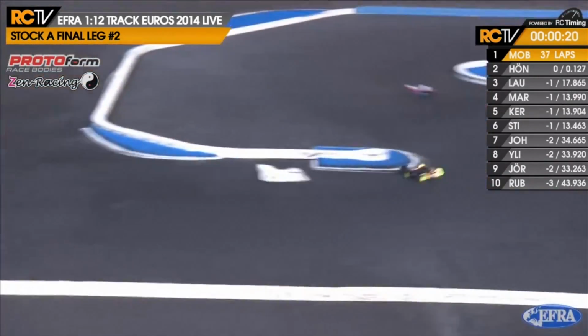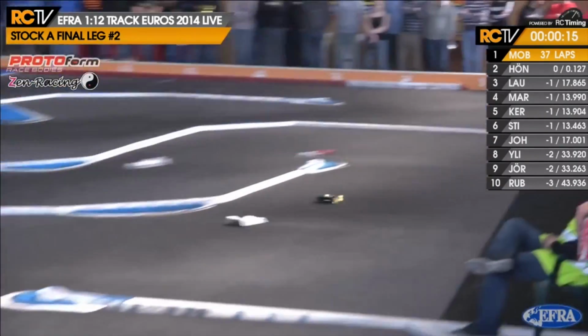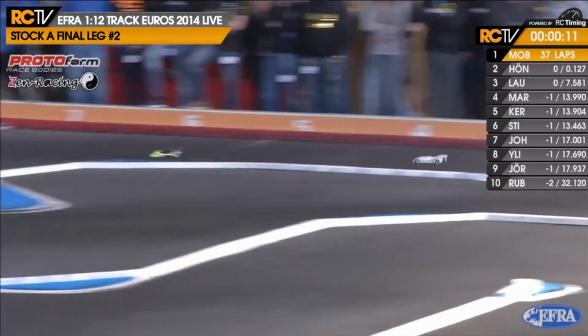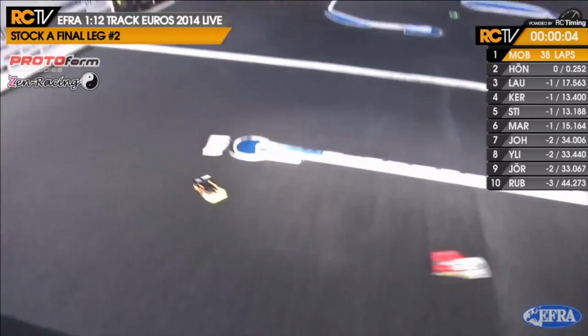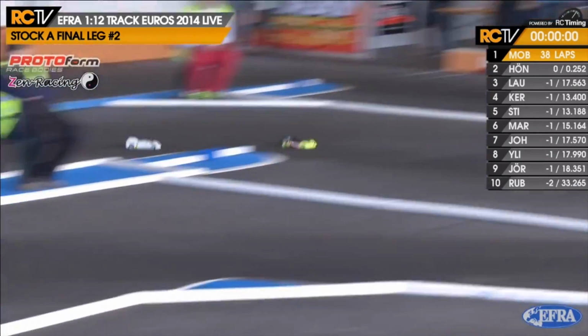But they've got traffic coming up at 20 seconds to go. And the traffic is Styles and probably Kurzweil, I guess, who've raced each other non-stop for the last 10 years. And now they need to get out of the way of our leaders, Mobers and Honigl. Mobers, the pressure must be unrelenting and unbelievable as we move now. He's just got 2 corners to go.